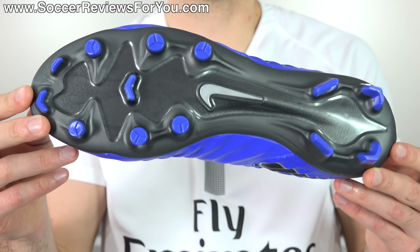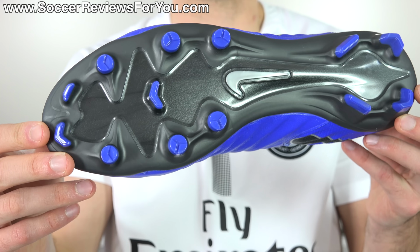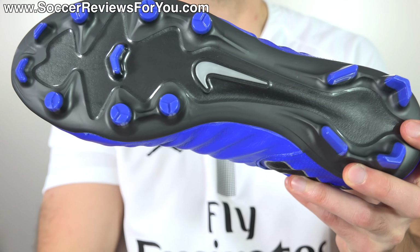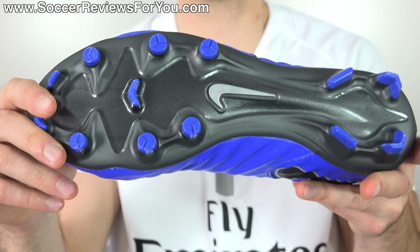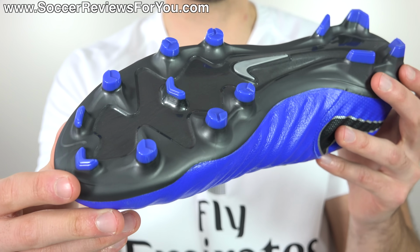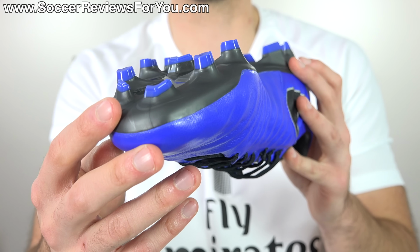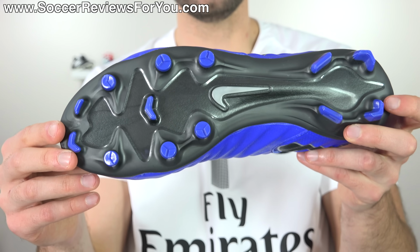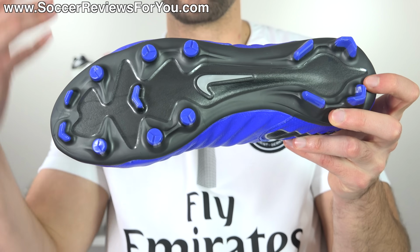Moving to the base, like I mentioned, this does not have a hyper stability sole plate. Instead, it's a standard TPU plastic with no name to the plastic itself, but like I said, it feels pretty much exactly the same. And of course the FG stud pattern, that does not change whatsoever. It's more aggressive than what we've seen in the last couple of Tiempos. And honestly, as far as stud patterns go, I really do like this.